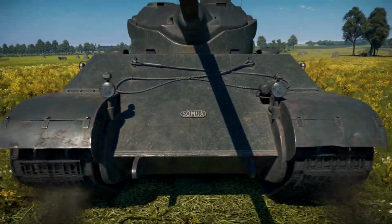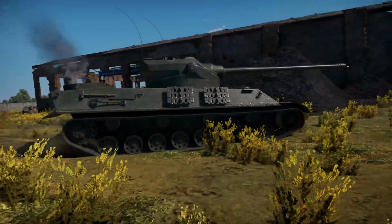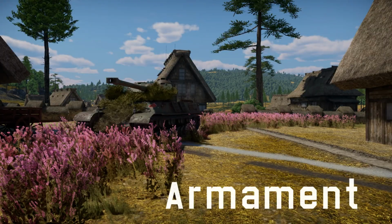In War Thunder, on the other hand, specifications are more important than deadlines, which is why anyone who wants can try their hand at the Somua SM.